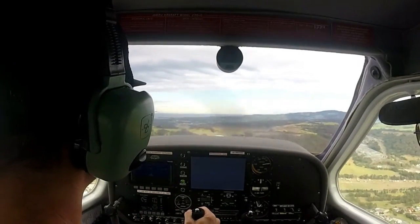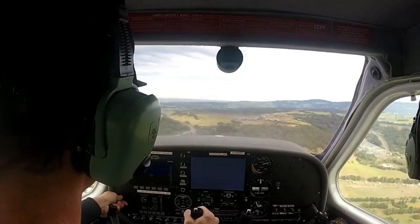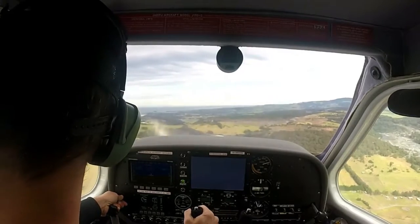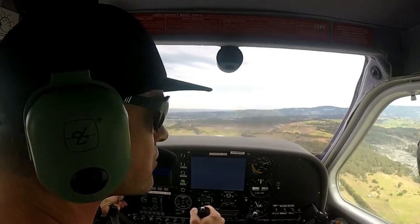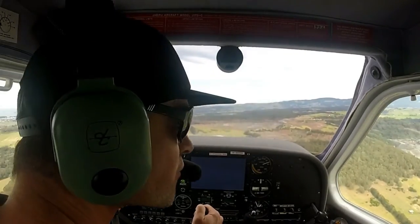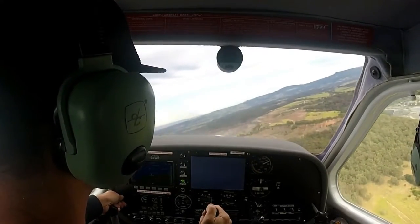Wide arc, flaps down, nose down a little. Give it a bit of power to maintain speed and altitude. No one joining base. Wollongong traffic, Jabiru 5477's turning base runway 34, touch and go Wollongong.